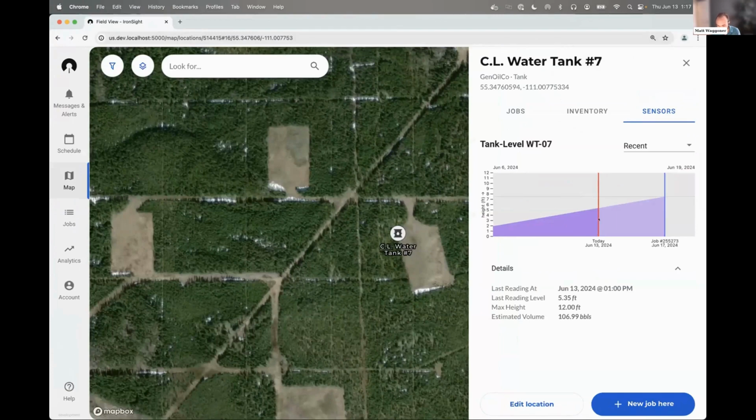You can see we have this red line for today. And then we see this light purple region showing us what our projection is and at what point we're going to reach that threshold of 150 barrels. And right at that mark, we see a blue line indicating where our job is being created. So we see it's already created a job for us, job 255273.